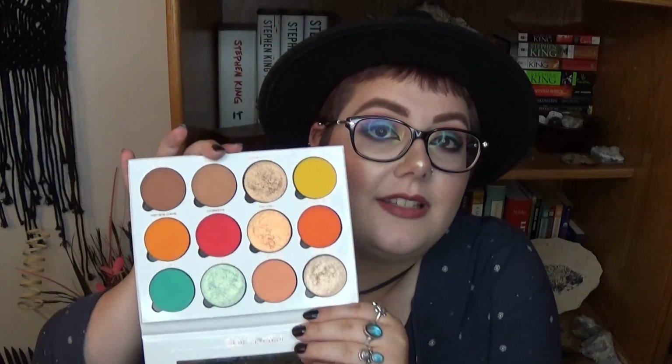This next one was one that I was so excited for, and I talked about how I wanted this palette, and I finally got my hands on it. This is the Give Me Glow Summer Vibes palette, and this is summer eyeshadow perfection. If this doesn't scream summer to you, I don't know what will.